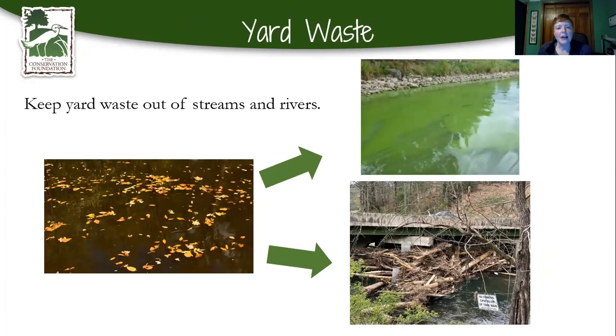Yard waste. I had to put this in here because the number of people who think it's okay to take some yard waste and dump it in the creek behind their house just kind of floors me. I was talking to some folks in Bolingbrook who showed me pictures. They got a call about a backup in a stream. And it turns out somebody had cut up a mature tree and just dumped a bunch of huge logs in the creek. It caused flooding and all kinds of problems.